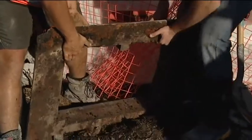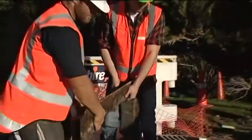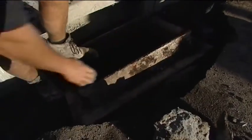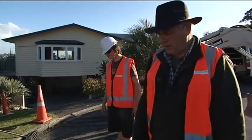So, now I'm proud to be a drain layer. I could say I'm a brain surgeon, but I'm not. I'm a drain layer, and I'm proud of it. We're actually like surgeons. We both bury our mistakes. Yep, I'm happy with that.